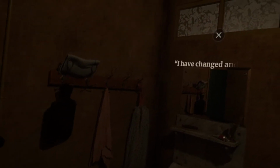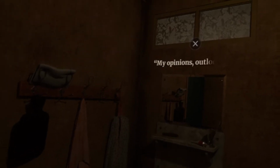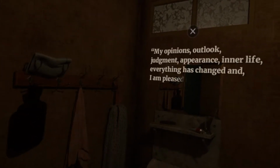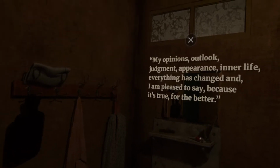I have changed, and very thoroughly too. Totally and in every way. My opinions, outlook, judgment, appearance, inner life, everything has changed, and I am pleased to say, because it's true, for the better.